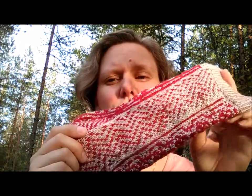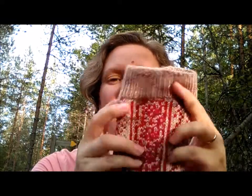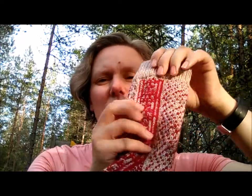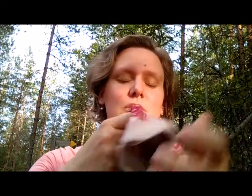Does that make any sense? Anyway, the pattern had 4 charts, 2 for these side panels. They're mirror images of each other. Nothing too difficult, but yeah, I made some mistakes. I can't be bothered about that. And then there was this front panel of the sock, and then another one for the back of the sock, and this runs through the heel and the sole of the foot.